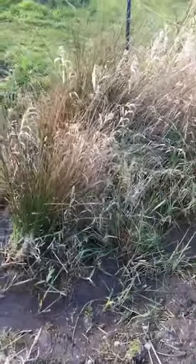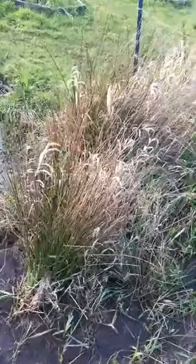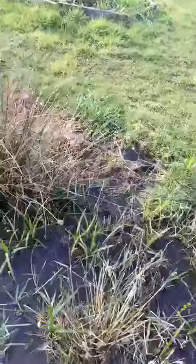So let's stick to the inside. Can we jump across? Whatever. Yeah, well, yeah, because it's too muddy on the new garden going in. All right, so, yeah. In here, some great wetland plants.